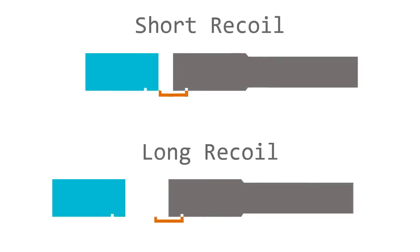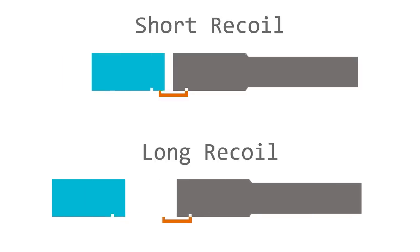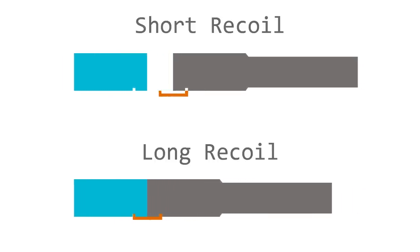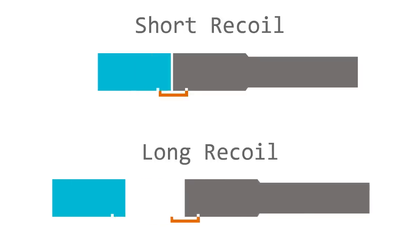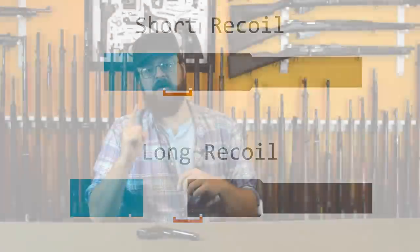But in long recoil, we see the breech block and barrel recoil together all the way to the rear. And then the barrel is released to go forward while the breech stays locked. Once the barrel is home, the breech is allowed to follow. There is one distinct advantage to the long recoil system.